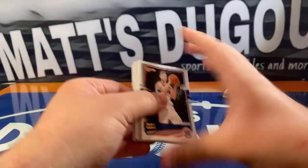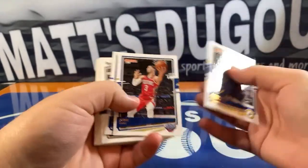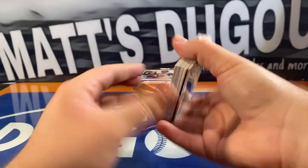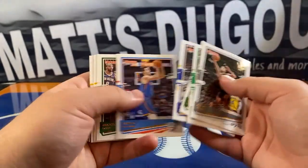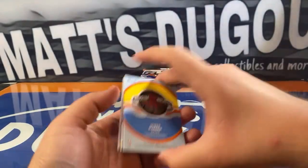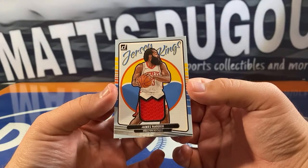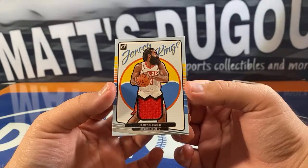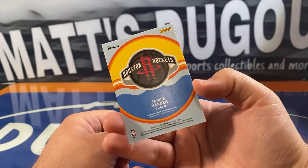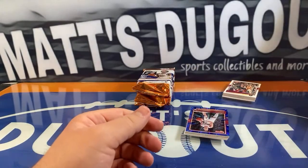All right. Next up, Harden, Culver, Sabonis, Lopez, McDermott, Myles Turner, and we have for the Houston Rockets, that is going to be James Harden. That is going to be our game-worn jersey Kings material patch. There you go, Rockets and Thomas. One of the last few Rockets cards with James Harden. Nice. Love the game-used stuff. There we go.